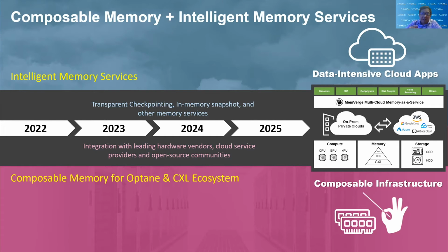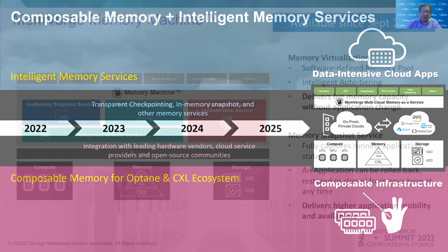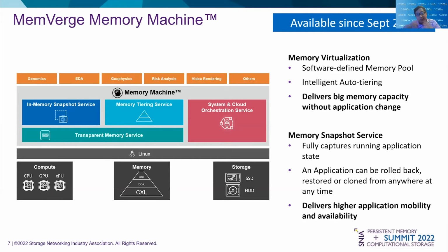And we're going to deliver various interesting capabilities, including capacity expansion, including transparent checkpointing, including other memory services to the applications without requiring application change. So really we are delivering the composable memory and along with it, intelligent memory services to the data-intensive cloud applications. And the product that we have shipped since September of 2020 is a product called Memory Machine. And this is really the first step of delivering this multi-cloud memory as a service to the customers.